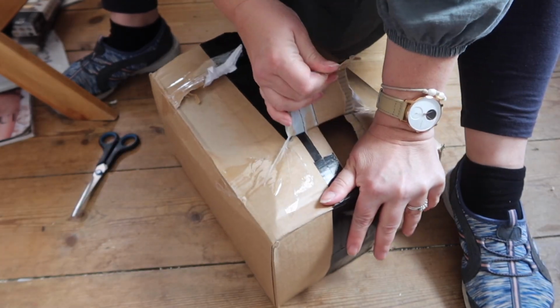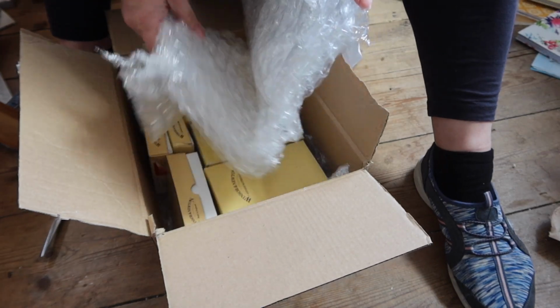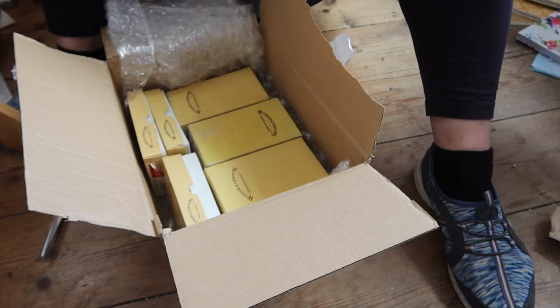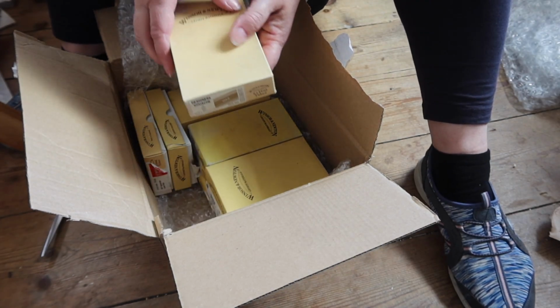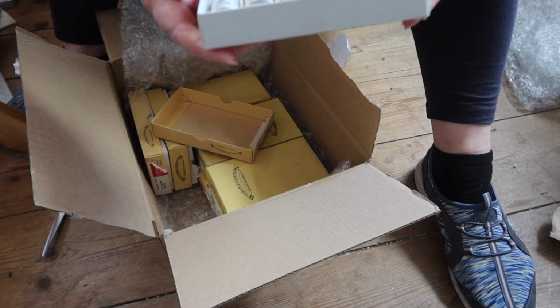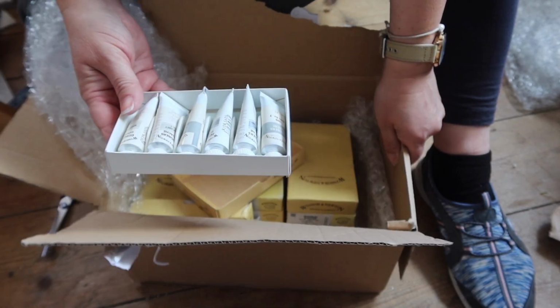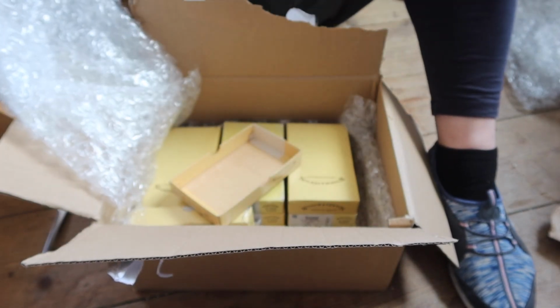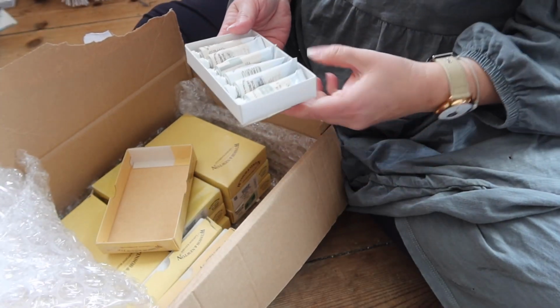Sorry about the noise. $72 tubes of Winsor Newton Designer's gouache. I am really quite excited. Let's have a look at the colours together. I'm leaning over, hang on, I'm gonna sit on the floor. So yeah, I wasn't sure.